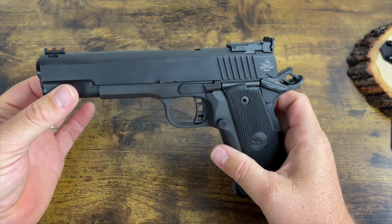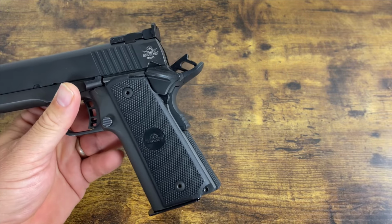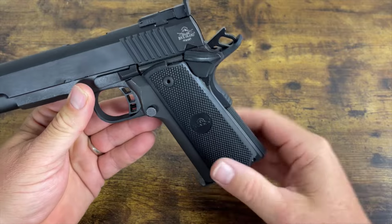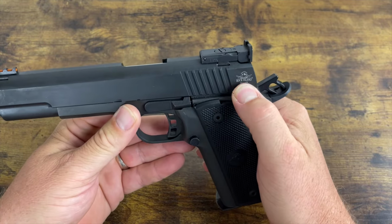And let's get back to looking at this pistol. Thanks again to Mark over at Browne Works. At some point, I will probably pick up some grips for this thing because, again, bleh.